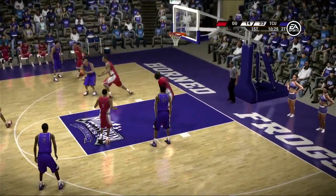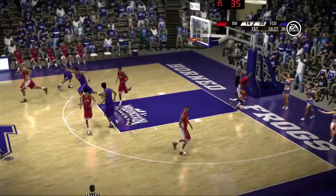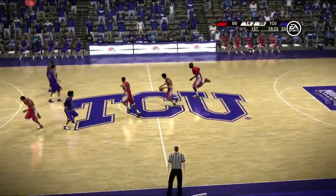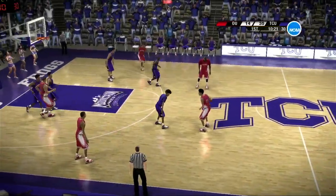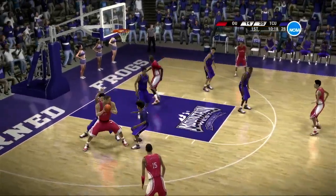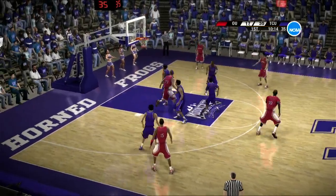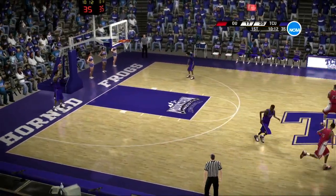He's got a nice shot fake. They go with the entry pass on the post. Turnaround jumper. There they come with a double team to stop it. He launches the bomb. He makes the shot.